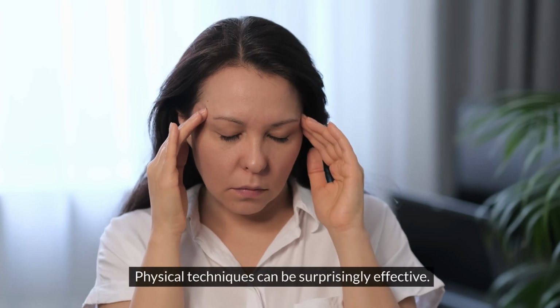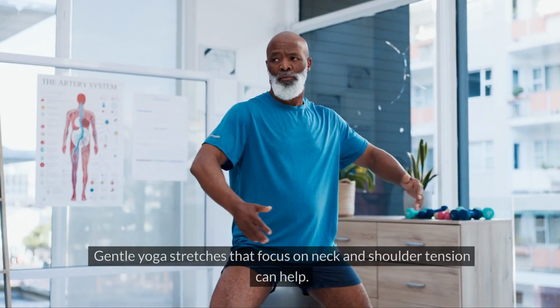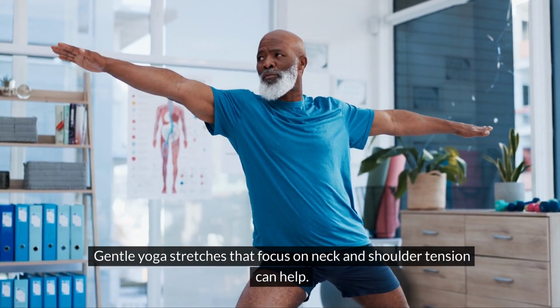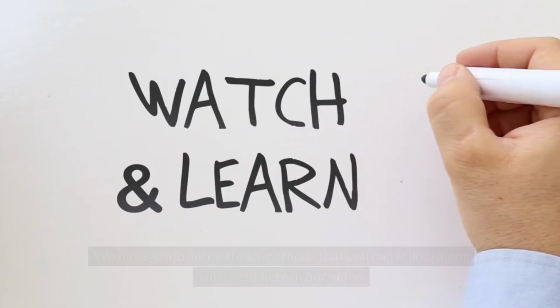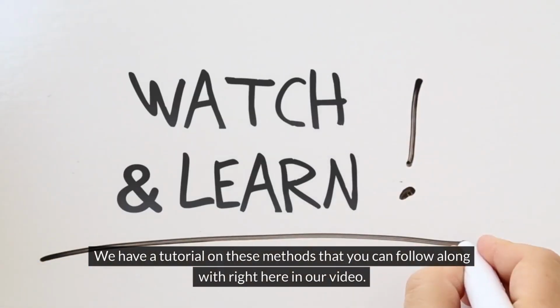Physical techniques can be surprisingly effective. Gentle yoga stretches that focus on neck and shoulder tension can help. Acupressure, where you apply pressure to specific points on your body, is another great technique. We have a tutorial on these methods that you can follow along with right here in our video.